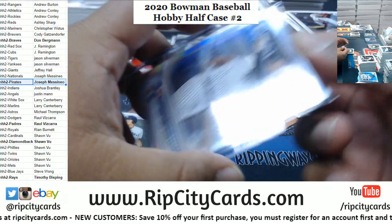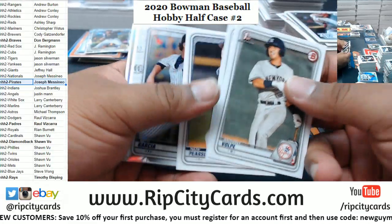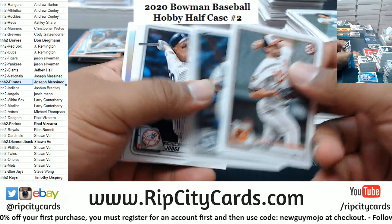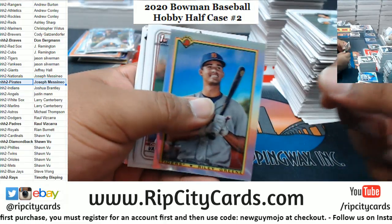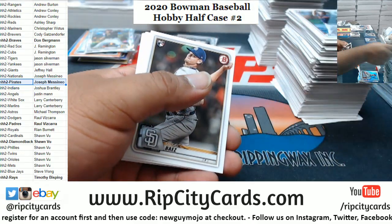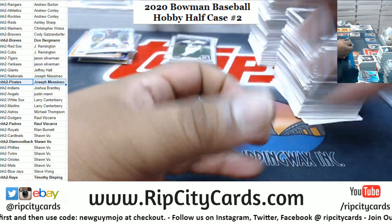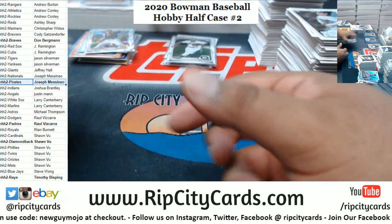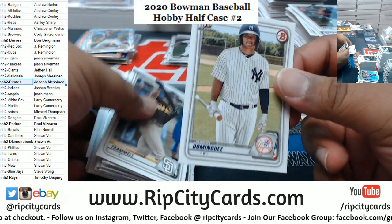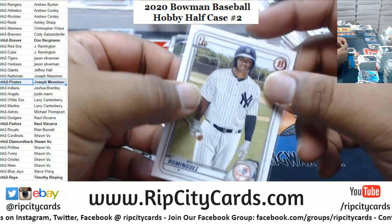Basically, Billy, I do have Select Baseball. I have two cases of that in the store already. Random team style, so everyone has a shot at the Yankees, which are the most sought after team, or so they say. Another Jason base card.